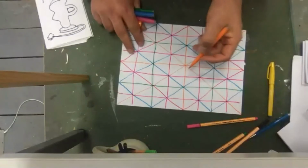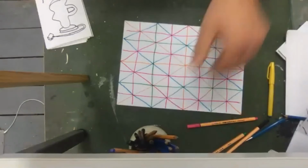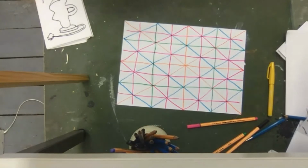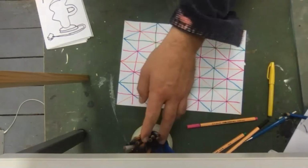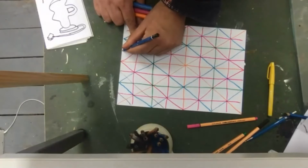Let me just see. I've dropped a pen on the floor. I just need to try and find it. I put a nice green somewhere. Just bear with me. I can't find the greens. I might use a pencil. I'm just going to do one more set. Does that show up okay? Yep, that's perfect.